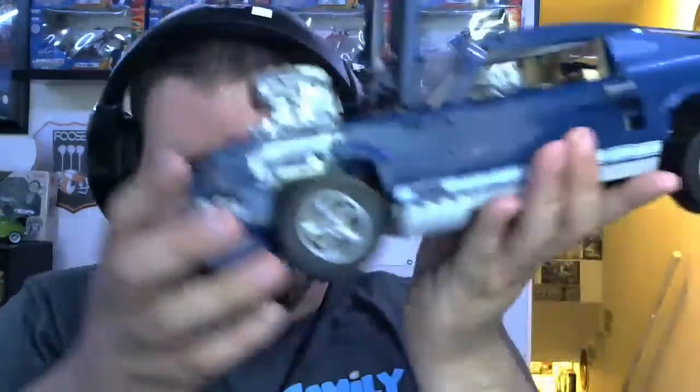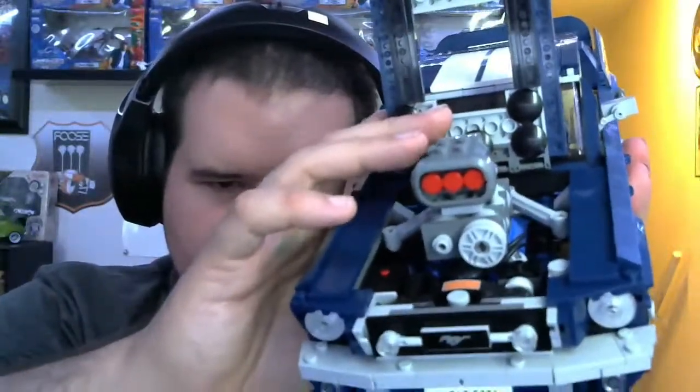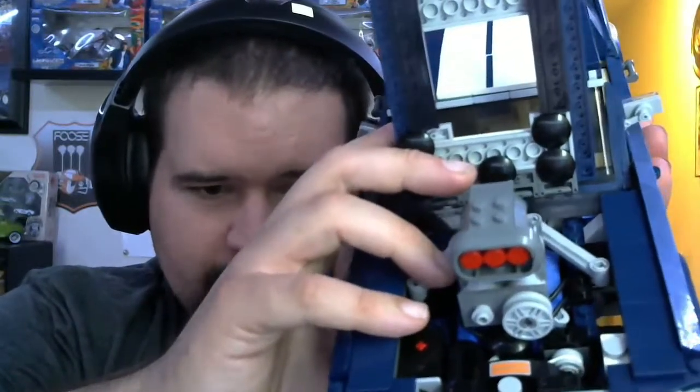But just look at how detailed this is. The motor bay. This hole speaks for itself here. You got the strut brace, and you got all your things like the fan label, you got the battery, and you got the washer tank.